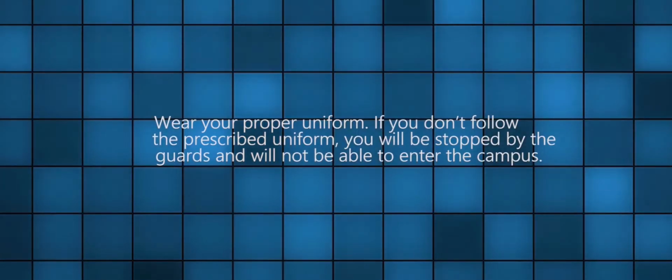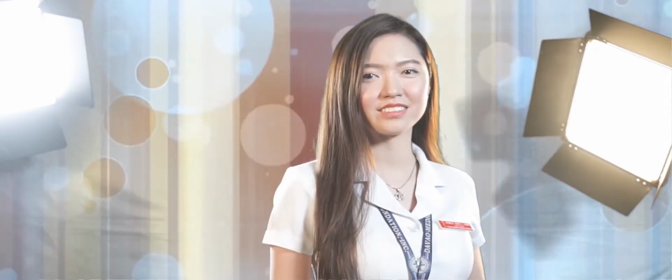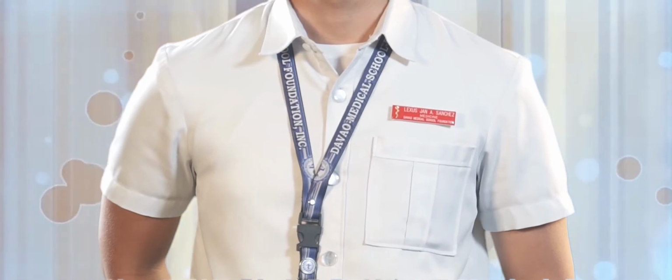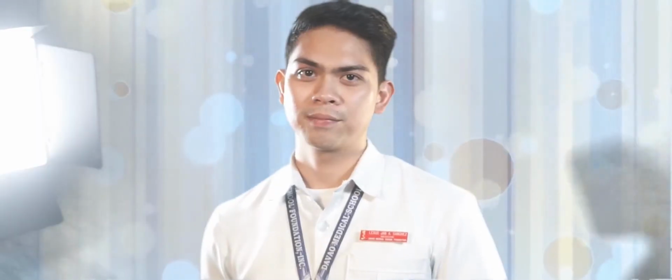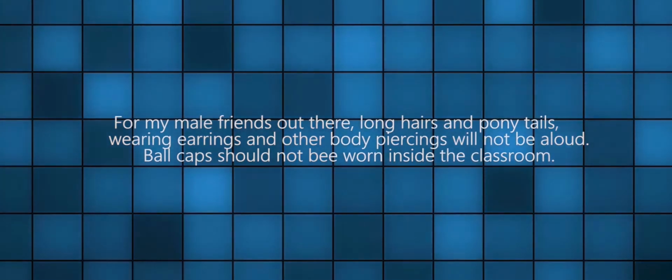Wear your proper uniform. If you don't follow the prescribed uniform, you will be stopped by the guards and will not be able to enter the campus. For my male friends out there, long hair and ponytails, wearing earrings and any other body piercings will not be allowed. Ball caps should not be worn inside the classroom. Always wear your ID as well as the issued nameplate.